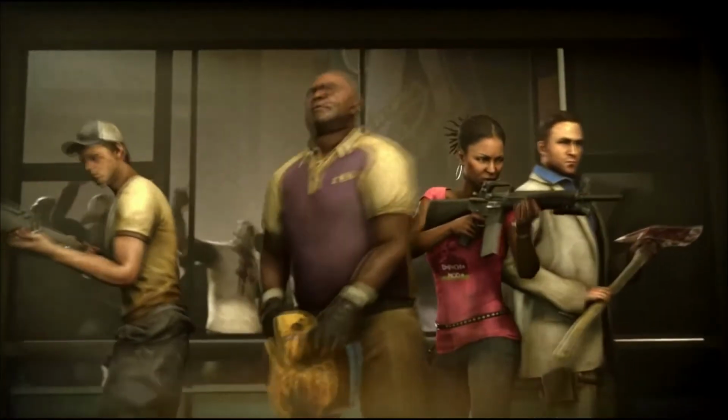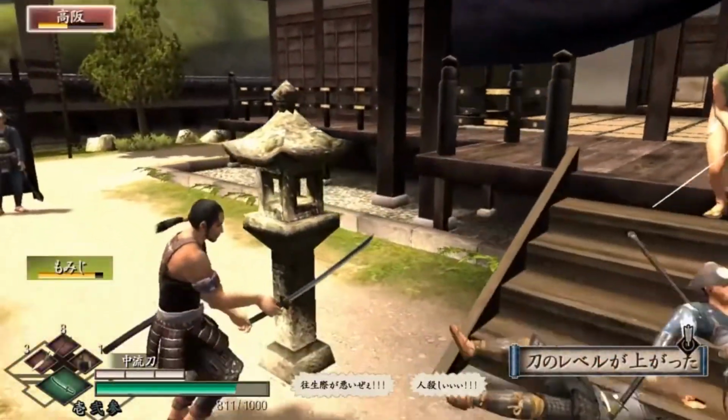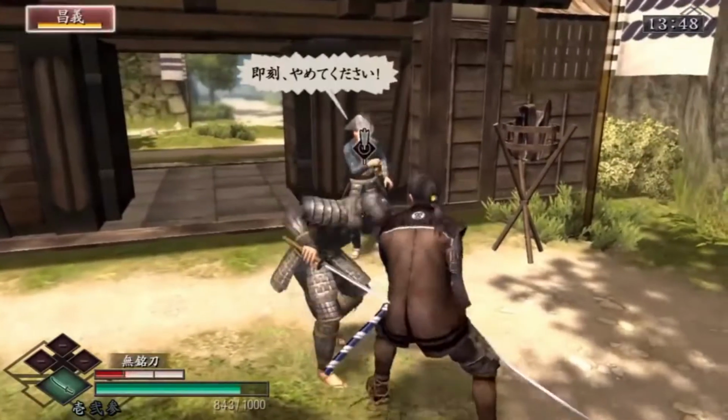Then a game from a series that I don't really know a whole lot about, but decided to grab it anyways, hoping for the best, and that is Way of the Samurai 3. If anybody can kind of fill me in on this series, I would love to know more about it.